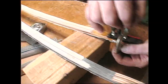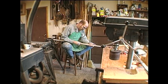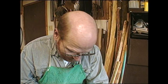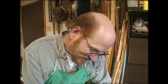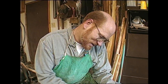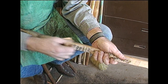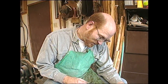Out of the box, you can see the hint of the eventual shape of an English longbow. But there are still hours of sanding and shaping before it becomes a polished product that this craftsman can point to with pride. You spend a lot of time with them in your hands, and some of them are a little obstinate. Some of them are real cooperative as far as getting done. They definitely have their own personality. Sometimes it's rather difficult to let them go.